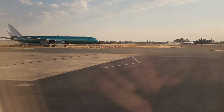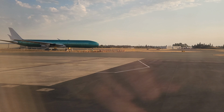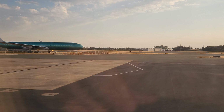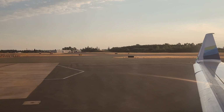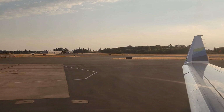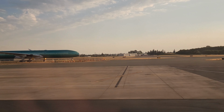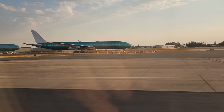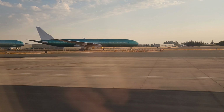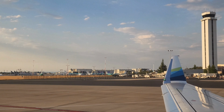Flight gate to gate to Spokane. We now invite you to sit back, relax, and enjoy the ride. Welcome aboard. Please prepare the cabin for departure.